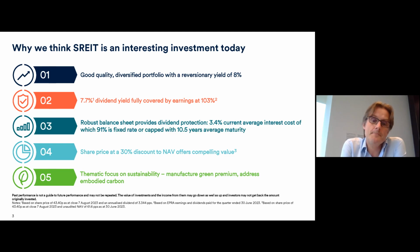That higher income, but also a very robust balance sheet, again, I'll come back to that in a bit more detail, means that we have robust earnings. We announced a dividend increase over the financial year to March. We held the dividend over the quarter to June, but that dividend is fully covered, 103% of earnings. And that dividend yield today, on today's share price, reflects a yield of about 7.7%. So a very attractive covered dividend yield of approaching 8%.